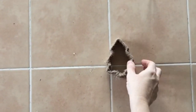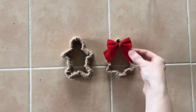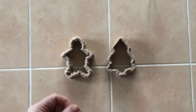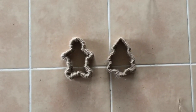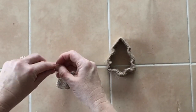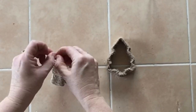Once you're all done wrapping each ornament, you can embellish them any way you'd like. I put some little red ribbons on from the Dollar Tree, or you could put buttons on, glitter, or anything else that you like. Before you embellish though, take a small piece of twine and attach it to the top of your ornament so that you can hang it on a tree.